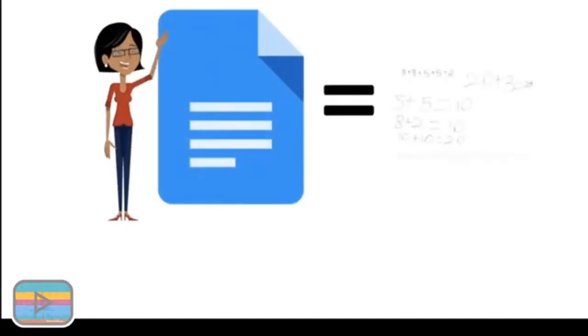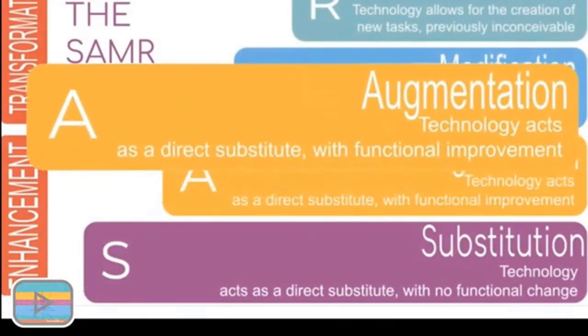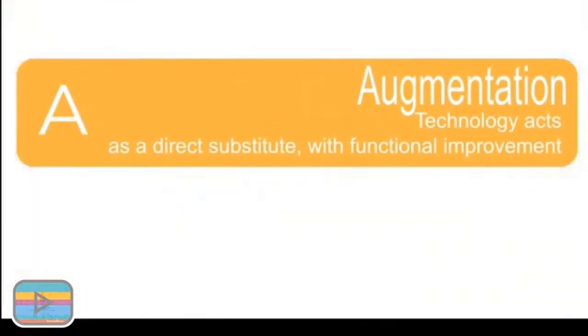This would be students just writing it down on a Google Doc. So they're substituting a handwritten problem for a typed problem. Really, the task is the same, with no real change in student engagement. In augmentation, our technology still substitutes, but with some functional improvement.